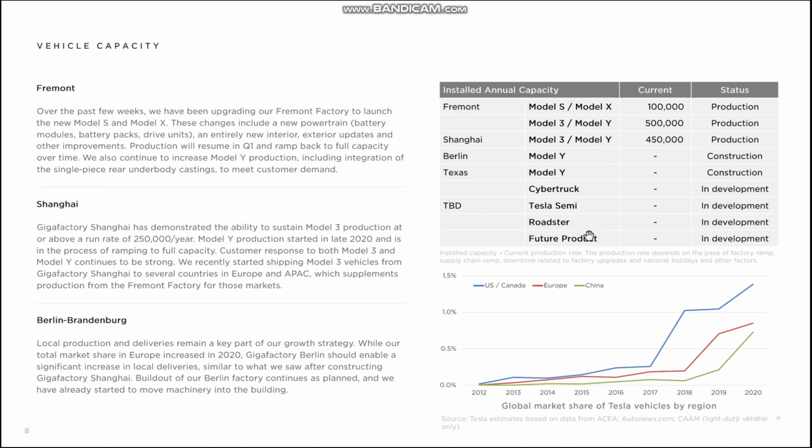Something which catches my eye on this page is the future product and development. There has been no official announcement yet as to what this may be. My guess would be that it will be the $25,000 car. However, it does seem a bit premature to add this unless an announcement is imminent.